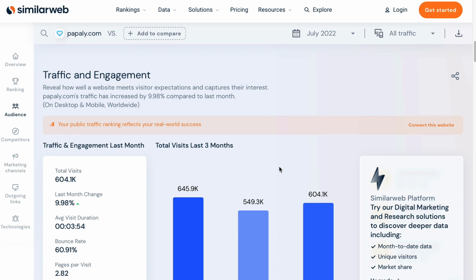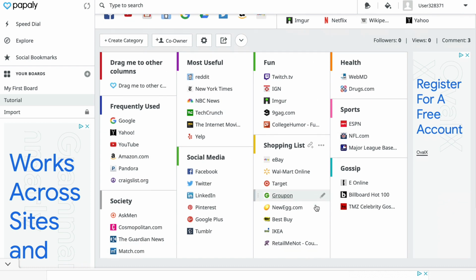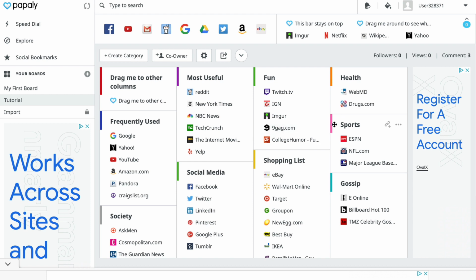Next up is paypally.com. It's a funny name. P-A-Y-P-A-L-L-Y.com. And as we can see, we've got lots of these columns made up of different types of websites listed by niche. So the first thing you will probably want to do here is click on create category, and then create your own category here, and then populate it either with your own websites or websites relevant to your niche. You can also import, and if you get stuck here, there are tutorials available.